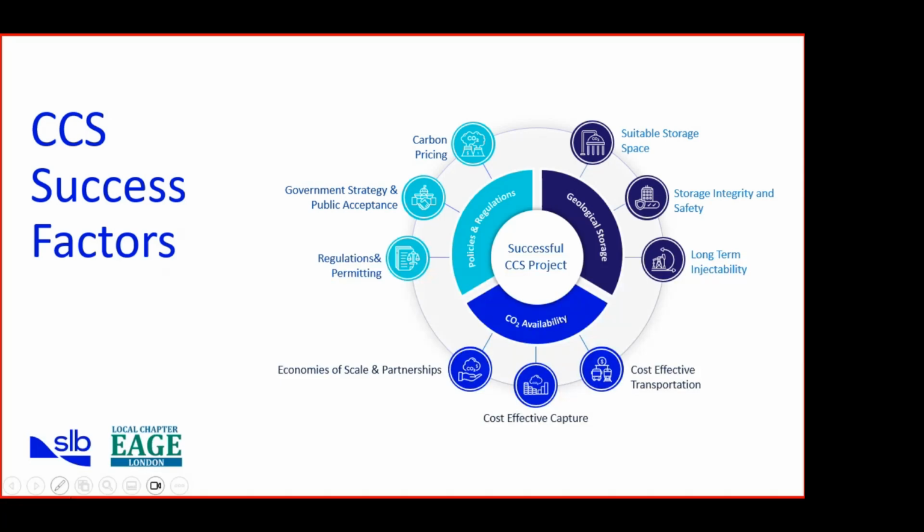And finally, the CO2 availability. So do we have cost-effective capture? Capture is one of the most expensive parts of a project. And it can be very complex when you're actually trying to combine multiple sources into a single CO2 hub in terms of the different purities of CO2 and the different elements within those impurities and combining those within a single hub.